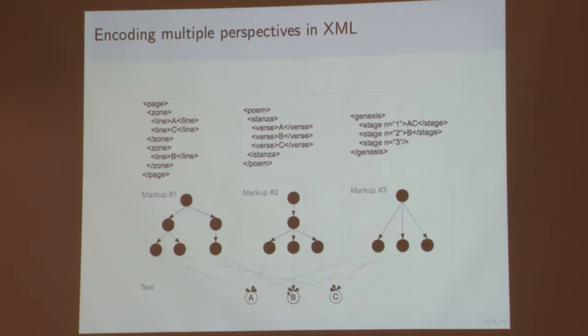If you want to encode those phenomena, and here I take three perspectives, what you end up with as a data model is something resembling this, and it might look very familiar to you because it's a very common, well-known data model in markup theory. I tried to abstract away from an exact text and take a very simple text where you just have three lines that you want to describe from different perspectives. So on the left-hand side, what you see is a documentary perspective of that text.